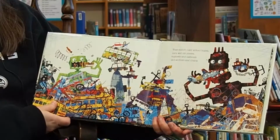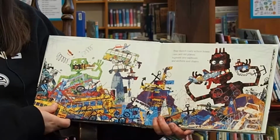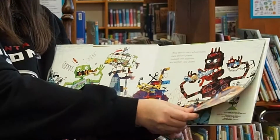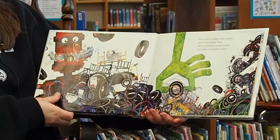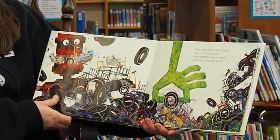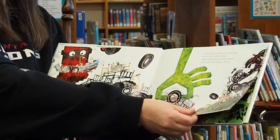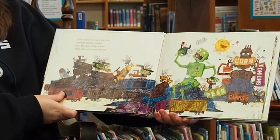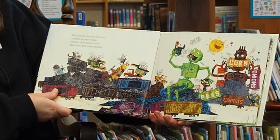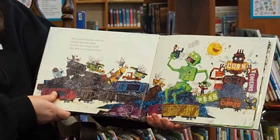They munch rusty school buses, cars and old planes, tugboats and sailboats and anchors and chains. They chew broken bed frames, worn out rubber tires, leaky bathtubs, smelly toilets, and miles of tangled wires. They crunch boxcars, jelly jars, crooked airplane wings, and 5 dirty dump trucks filled with curly metal springs.